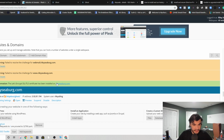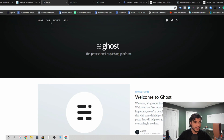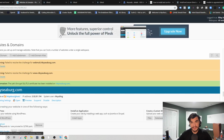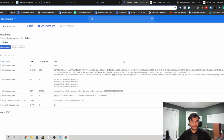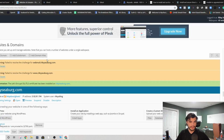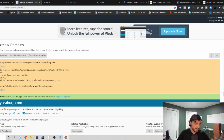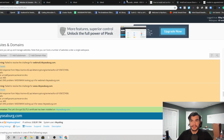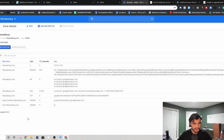So it says it's installed. Let's go see if it works. And it works. We got this little lock in the screen. And basically what an SSL certificate means is that you went through the process of securing your domain. As you can see, we have some errors right here, right? So it said failed to resolve webmail and failed to resolve www. And that is because we do not have those subdomains set up. So what we're going to do now is go through and set up our subdomains.